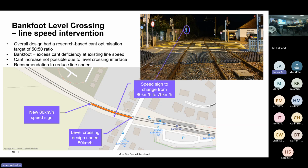We were also looking at removing cant through the stations where possible. However, at Bankfoot, what we found was that the curve indicated by the orange line, which is about a radius of 400 meters, the cant deficiency was so high that it went beyond what was beneficial. We also had very high rates of change in the subsequent transition, and so we were looking at something that went against our goals for passenger comfort as well.